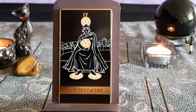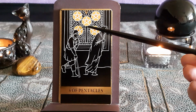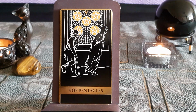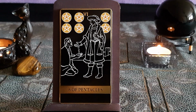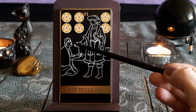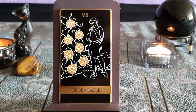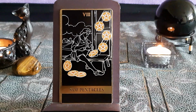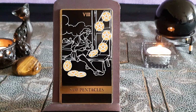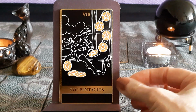Our 4. I think this is gorgeous back here. It's interesting they didn't put a little bit of gold coming from his hand on those coins. Again, you get some nice sweeping effect here, not so stiff as in some 8 of Pentacles.